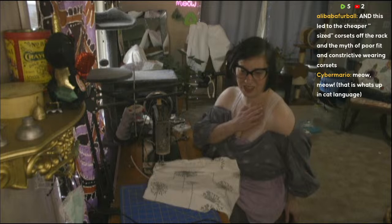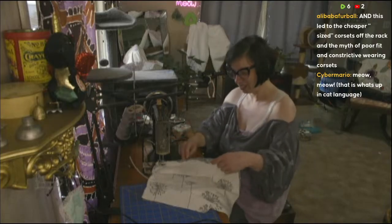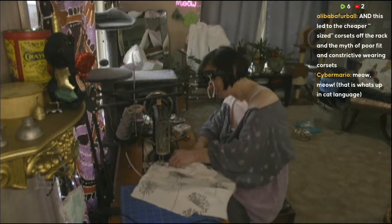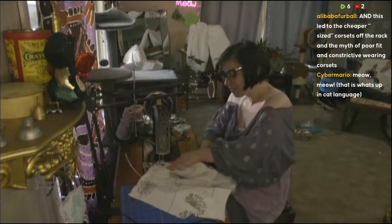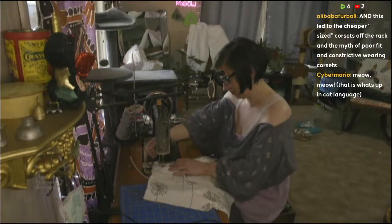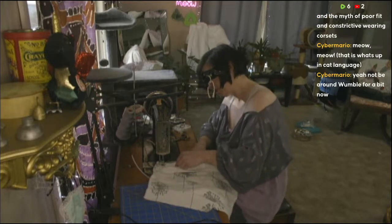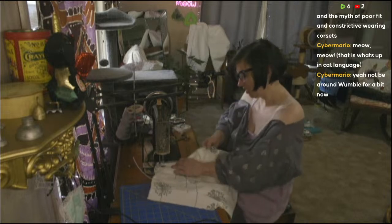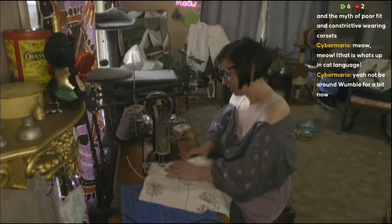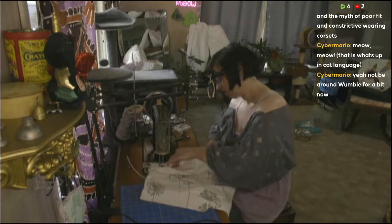Hey, Mario! True. How are you doing? It's been a while. ¿Cómo está? I know. We were supposed to do the Mexican drawn work yesterday, and I didn't feel like doing it, so I didn't. I stitched, but I stitched other stuff, and it was great fun.